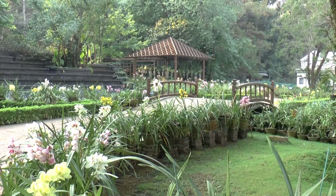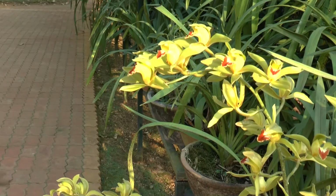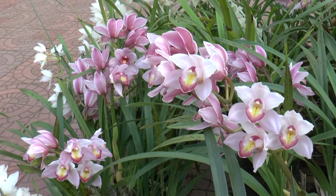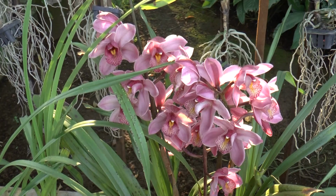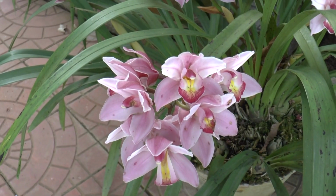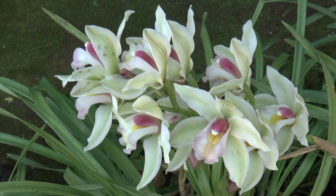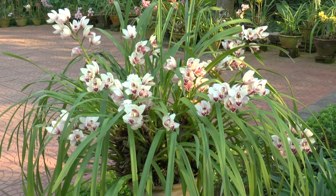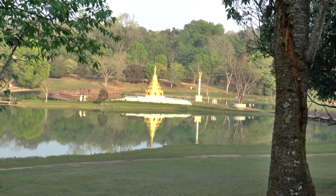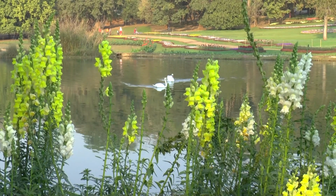The orchid garden contains over 300 native species and exotic hybrids. The bridge across the lake passes a pagoda and leads back to the entrance.